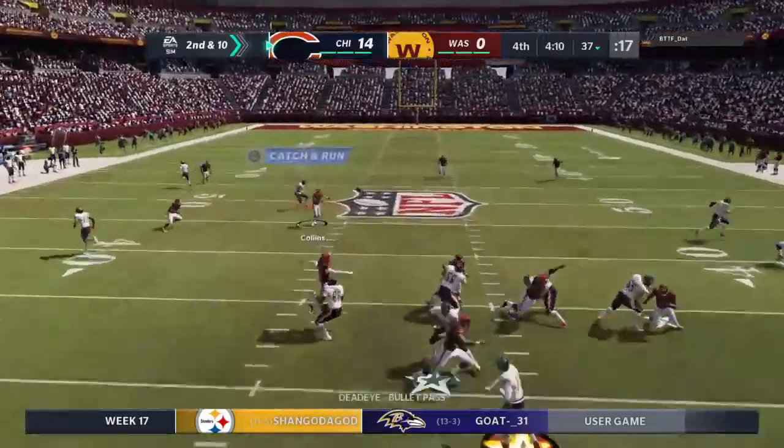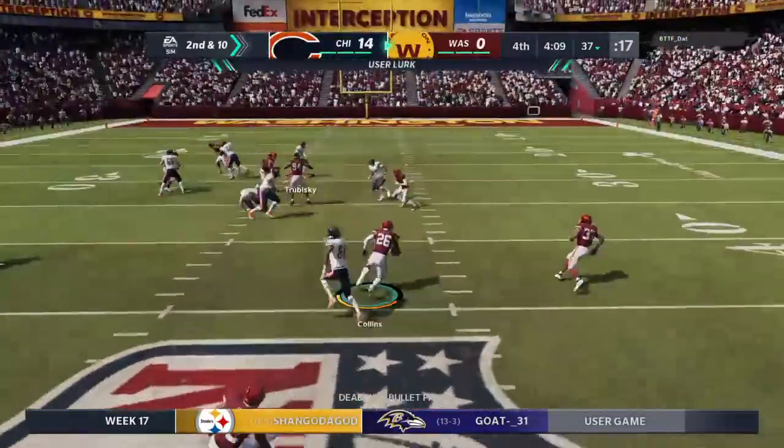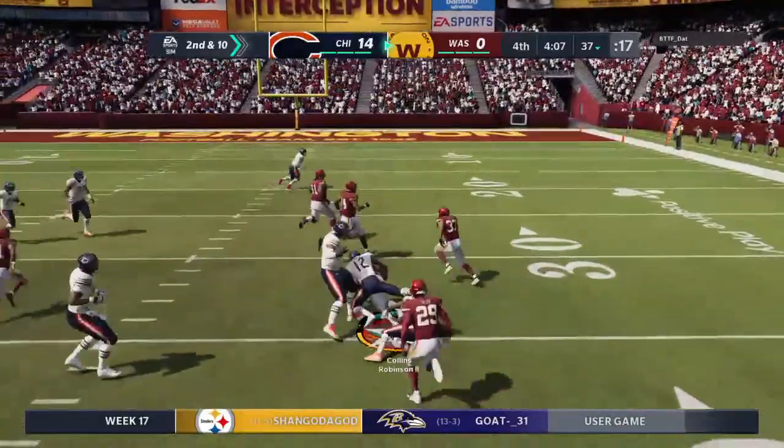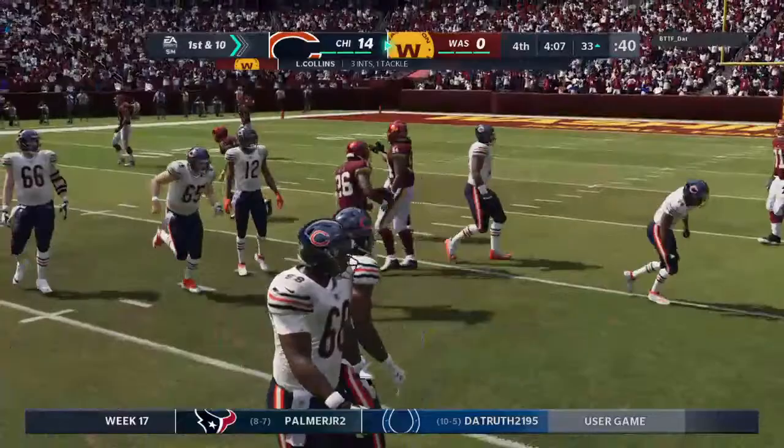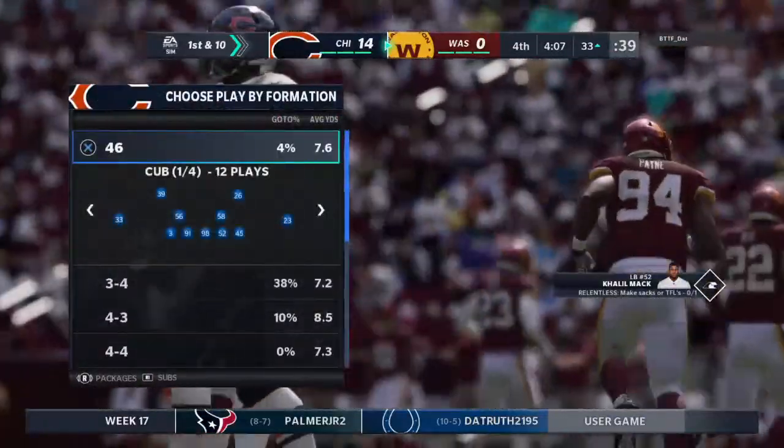Throwing again on 2nd down. Trubisky. And intercepted. Maybe the turning point they need. Picked off by Landon Collins. And he's able to get it back to the 33-yard line.